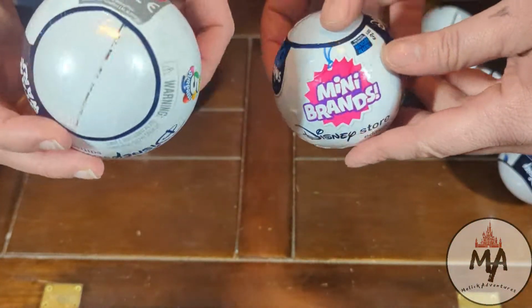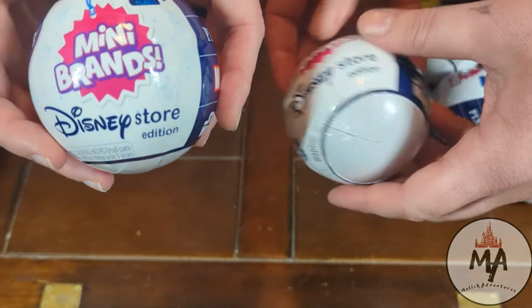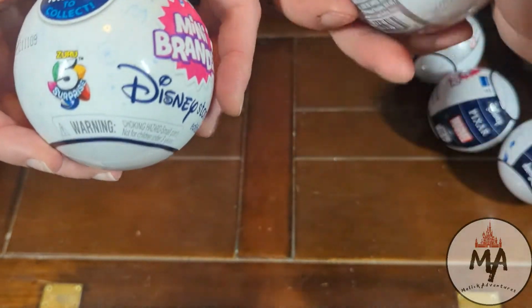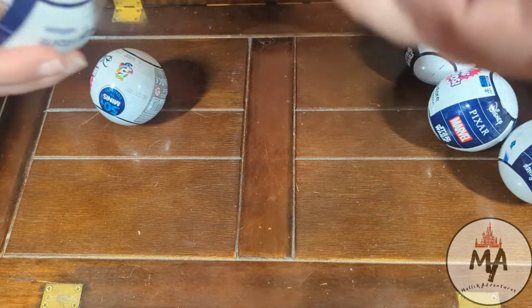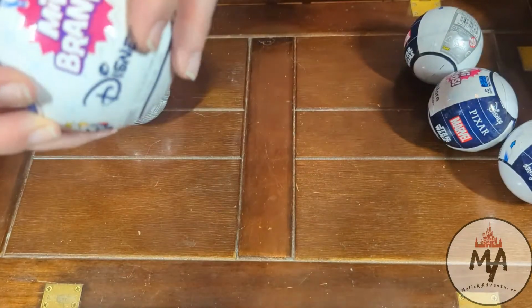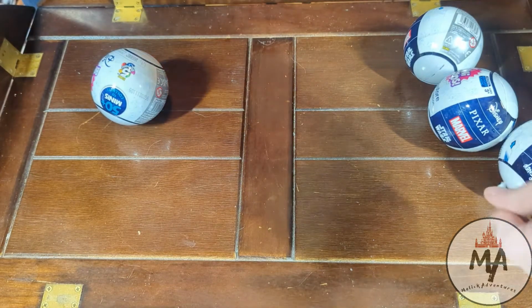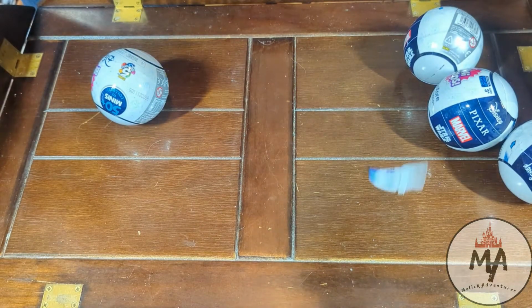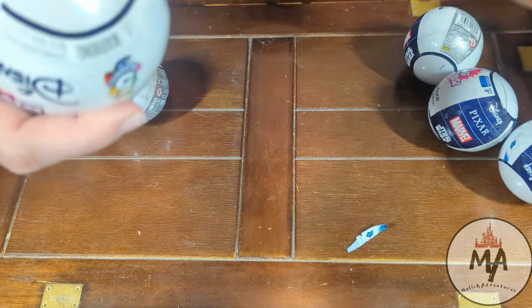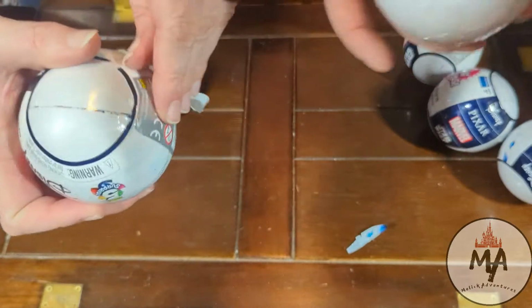Like we said, we have these mini brands from Target, and so let's just go ahead and start opening them. As we go through these, think of what is your favorite mini brand that we get here, because we have already opened one because we had seven. Danielle doesn't like odd numbers, so we had to open one already, but we have the rest. This is true.